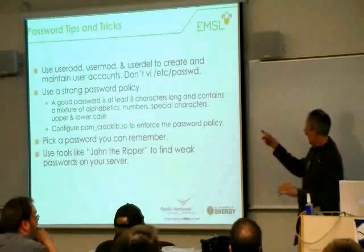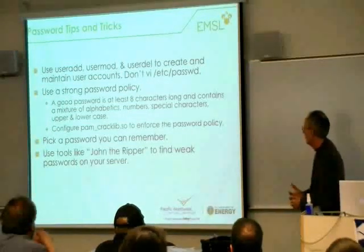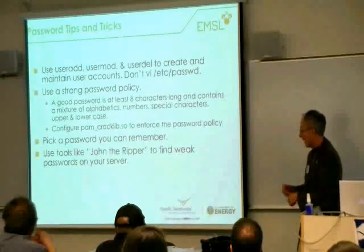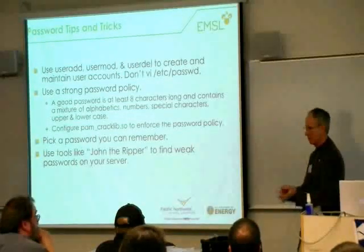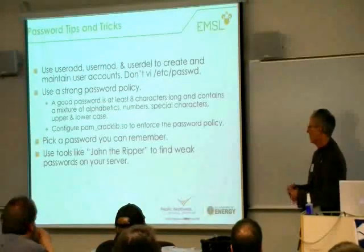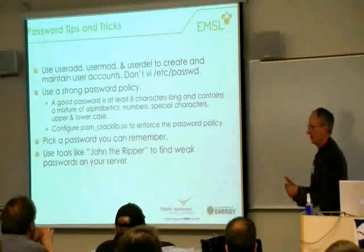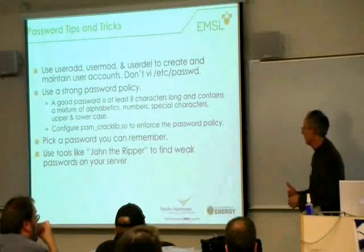One of the things that you can use to enforce good password policy is pam_cracklib. As they're trying to put in their new password through the password command, if you're using pam_cracklib, it will look to see if it's a good password according to policy that you can set up.